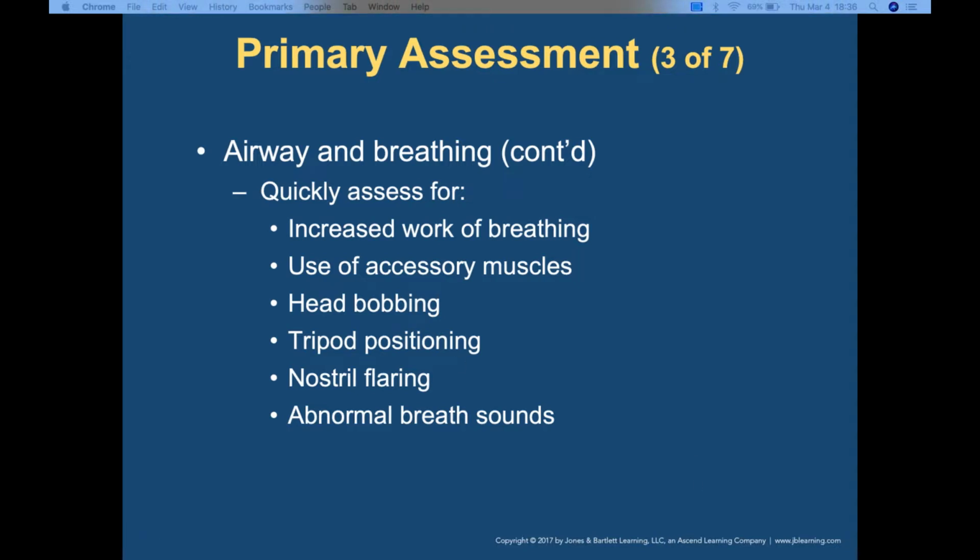Stridor, a harsh, high-pitched sound heard in inspiration, can eventually lead to a total airway obstruction. The patient may eventually fatigue and even stop breathing. In that case, cardiac arrest will shortly follow. Somebody tell me why cardiac arrest is going to follow as secondary.